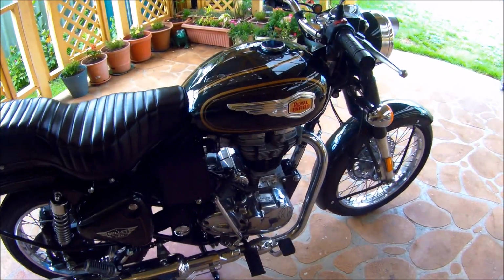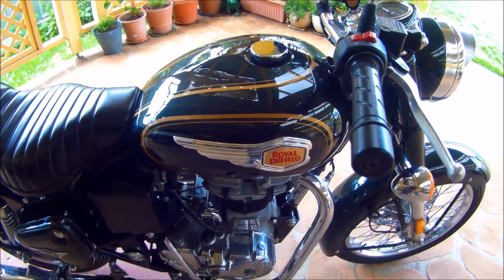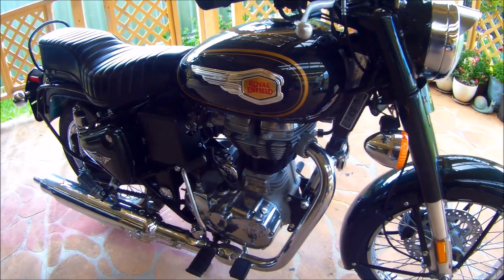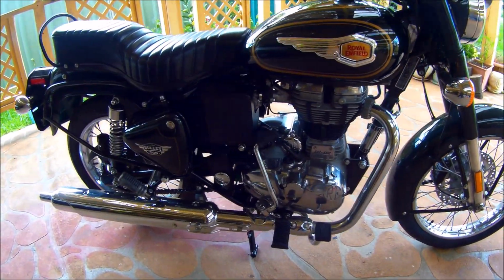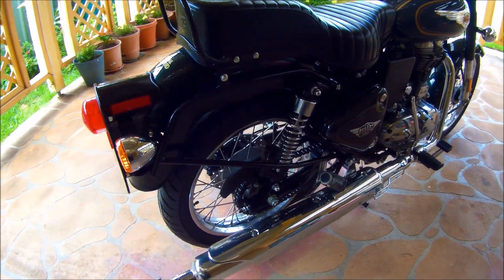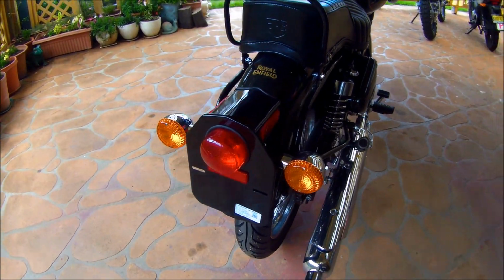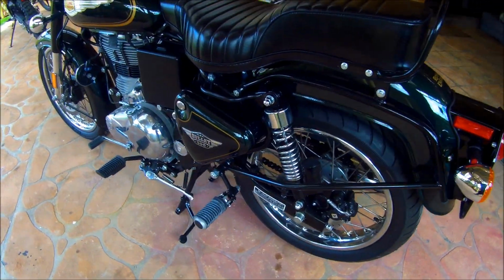Tell you what, this green's not a bad colour, and in this sort of light conditions it almost looks black. I'll just do a bit of a slow pan around it so we can have a better look at it. I think it looks a lot cleaner without the saddlebags on it too, because I wouldn't say they're the best looking bag system I've seen on a bike, so not ones I'd go out and buy.